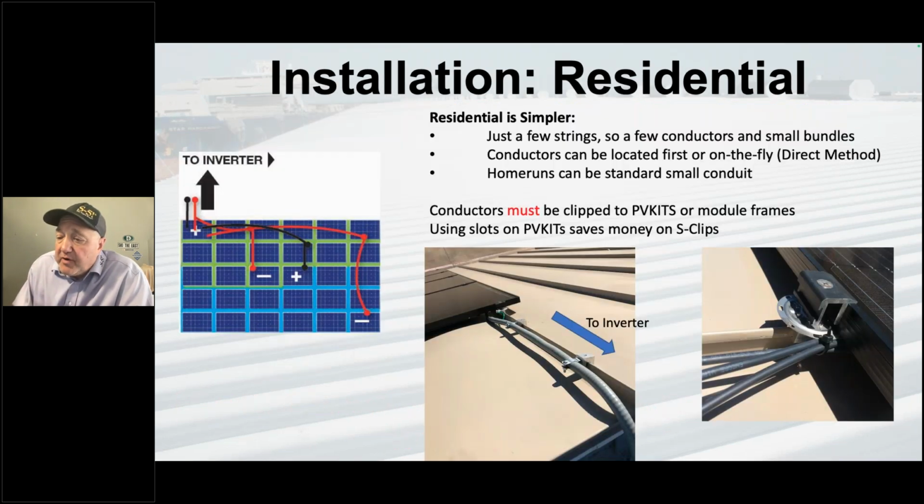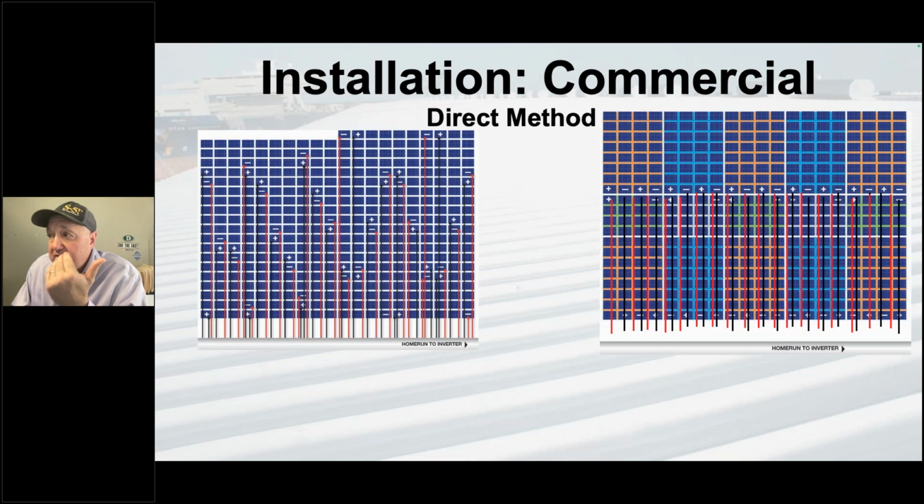Again, on residential, it's not a big lift to get through that. If you just have a couple strings, if you have more, you might want it. But the same practices apply with the commercial size. Again, you can see the one on the right just seems a little bit more efficient than the one on the left because some thought has been put into it.